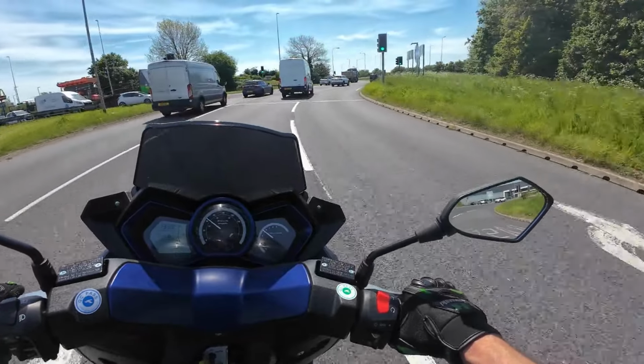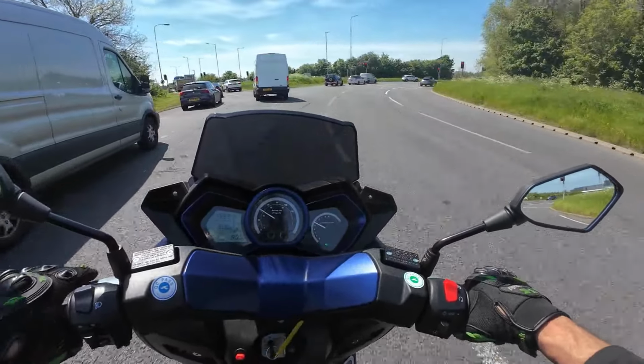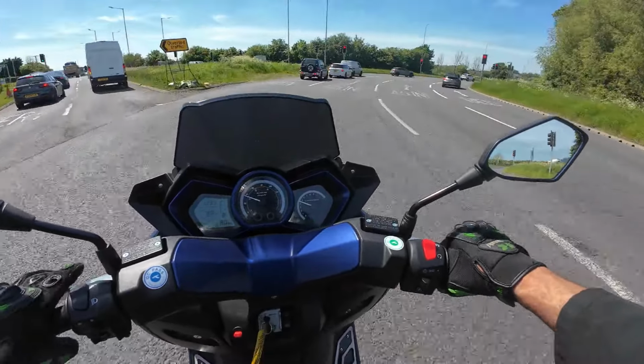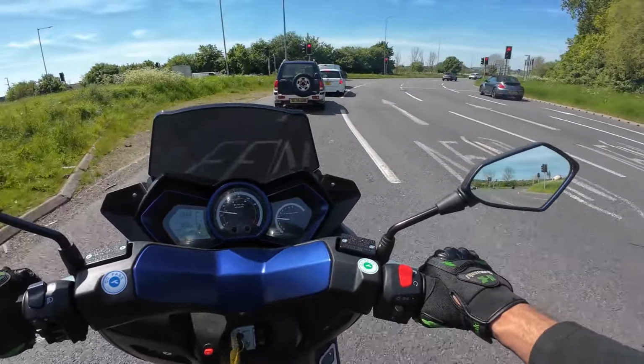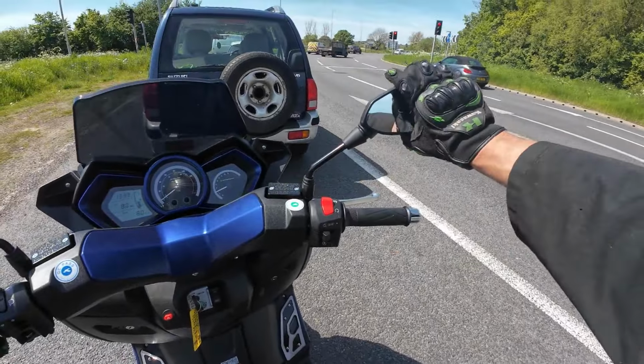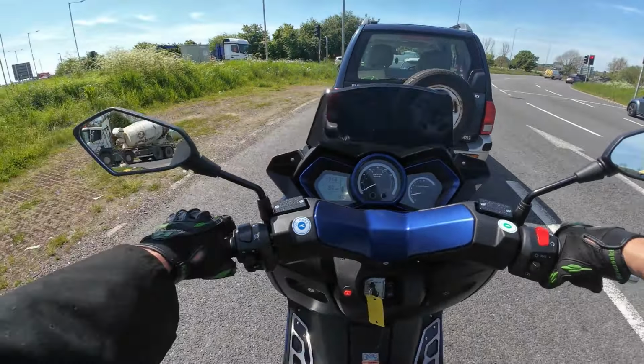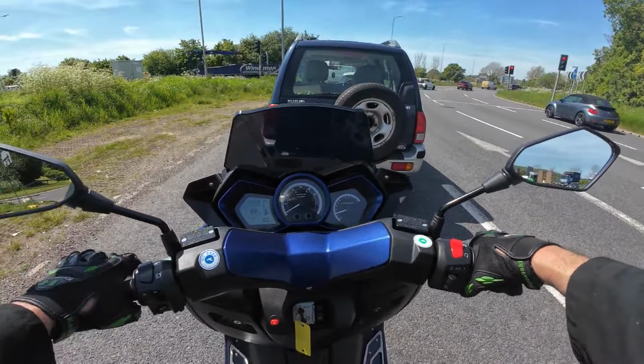The amount of bikes that we get in have got like 21 PSI in the front tyre. How does the bike handle? Like crap. Yes, that is your reason why. Put some air in your front tyre. 2 PSI makes a lot of difference to a bike. There we go, adjust my mirror a little bit more. That's better. See over my shoulder now.